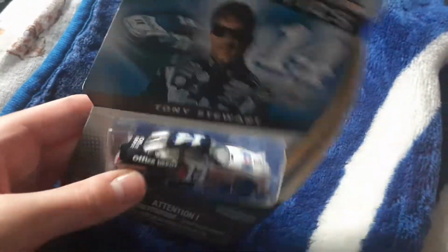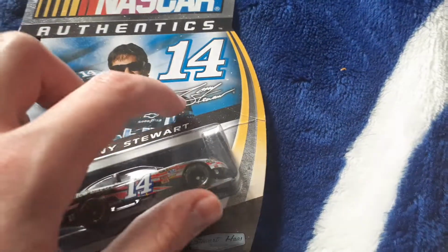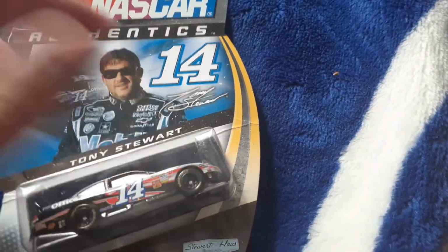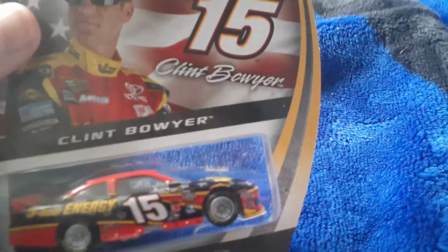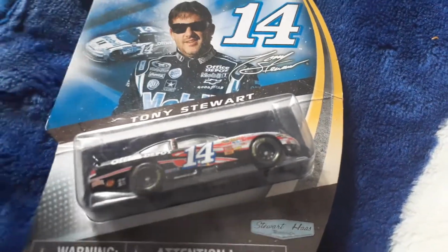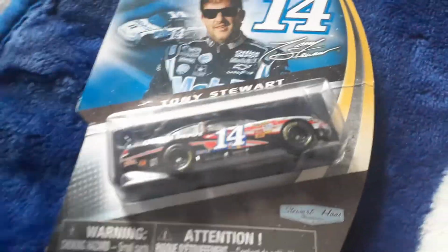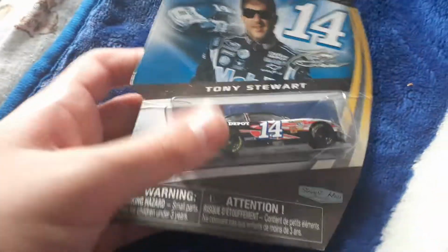So here's the next one. This is Tony Stewart's. I'm not sure if it's his 2012 or 2011 car, but look at this. He got his signature on the car. That is so cool. Is that Bowyer's signature as well? Probably is. That's what they should do with these cars. They should get the drivers' signatures to put on the car and the car in the background. That's what they should do with the Lionel boxes.